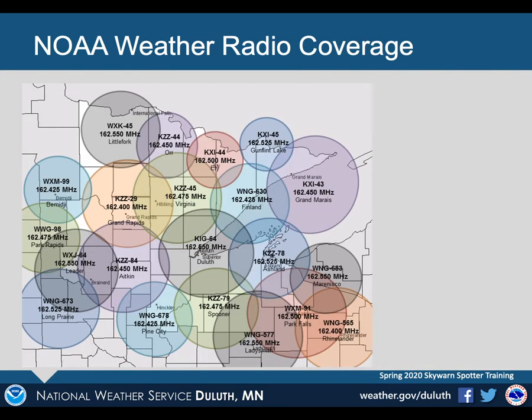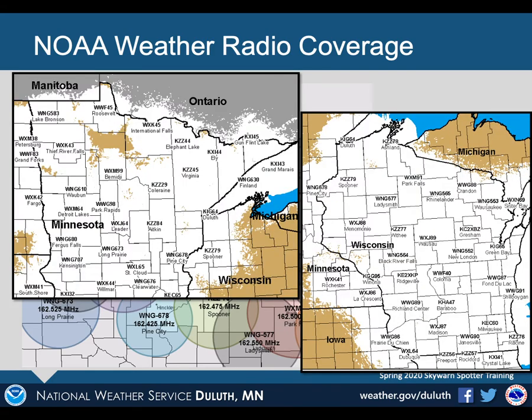This is a map of all the transmitters that serve northeast Minnesota and northwest Wisconsin. And these are the coverage maps for those stations. The area in white is where we have great coverage.